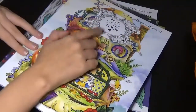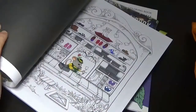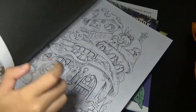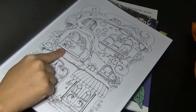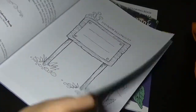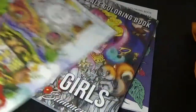I have Nice Little Town 4 by Tanya Bogima Stolova. This is another really nice book. I do like that it's kind of got some shading details to it. This one, it does have little mice in it, but more houses than mice. Some of them are filled with a bunch of images of the mice, this one's not.